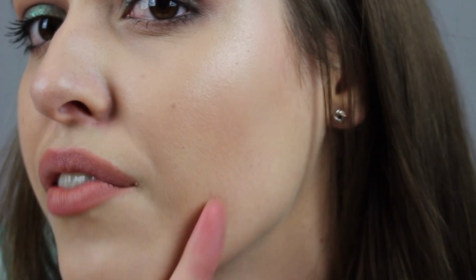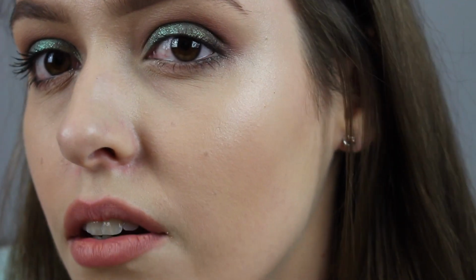I've got a bit of wear off here, where the foundation has patched off a little bit, but the contour stayed on. I'd say the blush is still pretty much intact. My lips are so dry, so please excuse that, but I feel like the colour has sort of stayed there, so it's not too bad. It's not horrendous. I really like the glitter on the eyes.